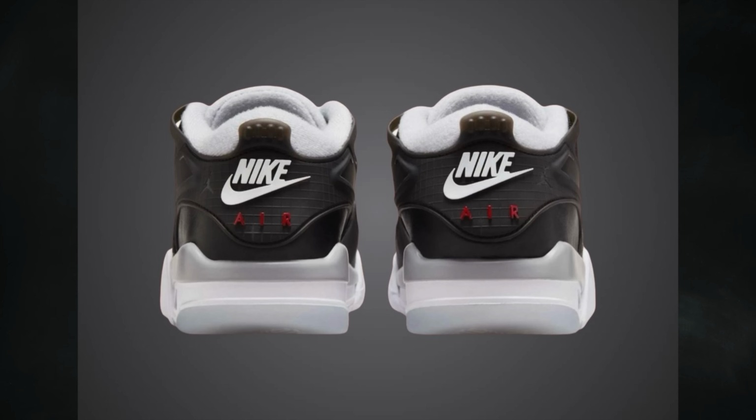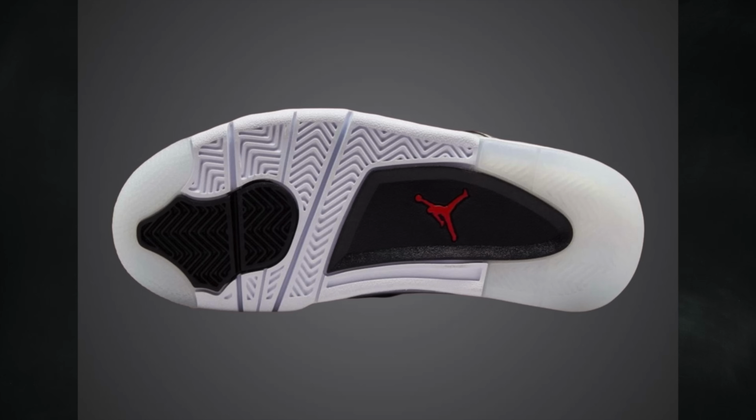So for this pair, they're going to drop spring 2025. Unfortunately, we don't have a specific release date, probably sometime in February, or maybe a little bit before. And if they drop exclusively in grade school sizes, which I don't fully believe, the retail price will be $120. If they do drop in men's sizes, the retail price will be $150.